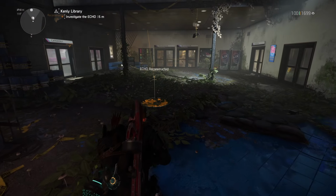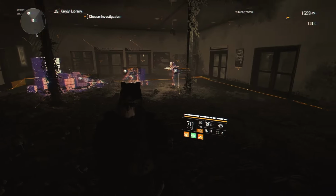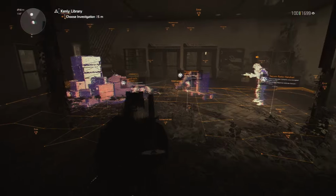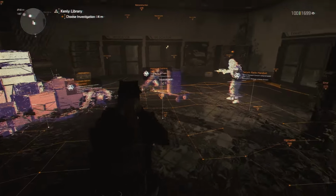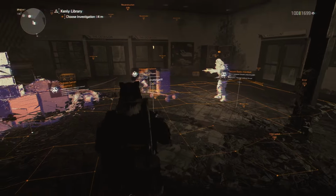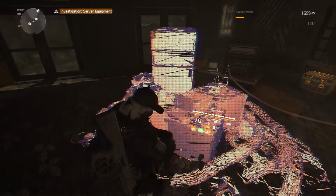So as we head into the library and reconstruct the Echo, you'll see the 3 investigations. On the left side over there is the Outcast server equipment. We've got the improvised explosive device and the secure radio headset. We'll be starting left to right. So we're going to investigate the Outcast server equipment.